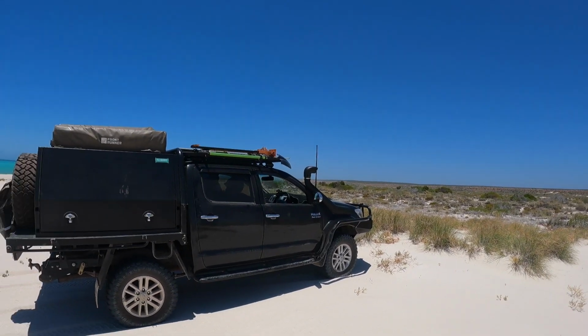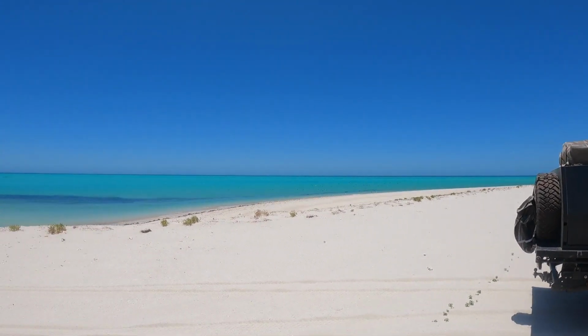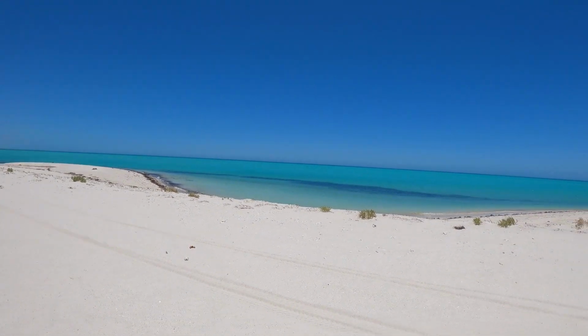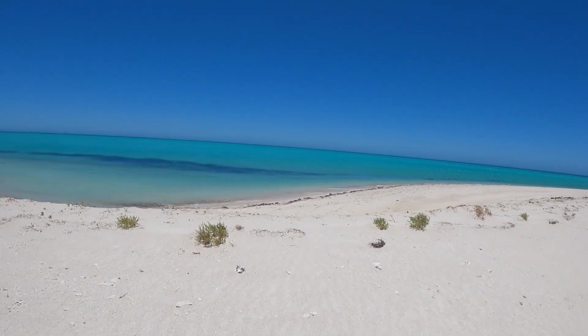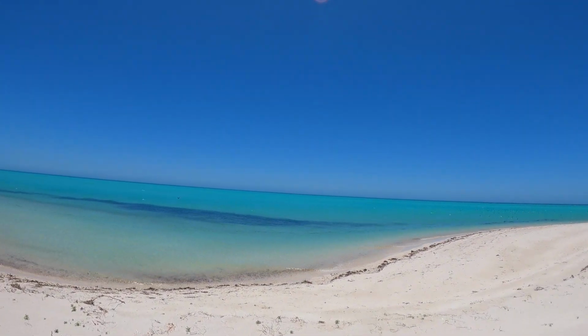So we've just pulled down onto Sandy Point, and this is our campsite for tonight. Look at that. Look at the colour of the water. And we literally just park up somewhere here, pop up the tent, and just camp here. Look at this. How nice is that?